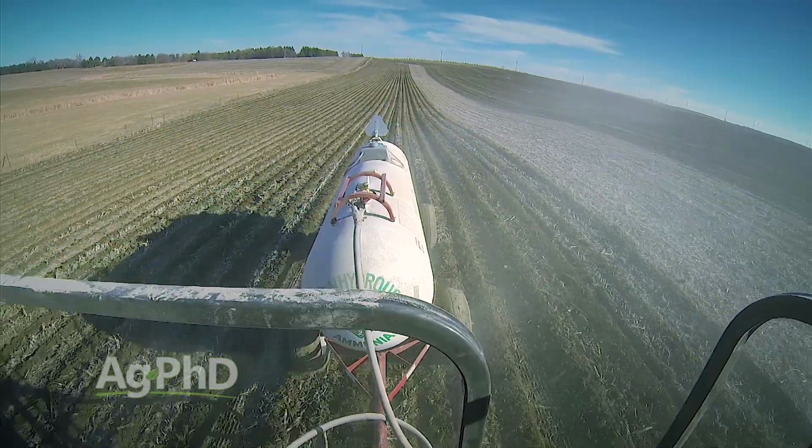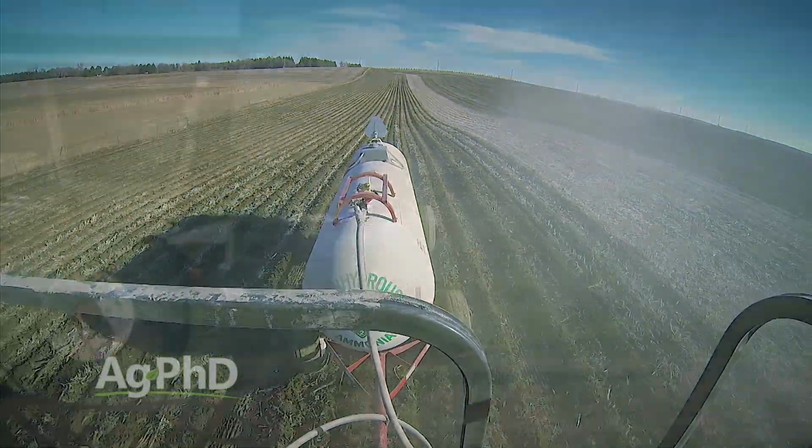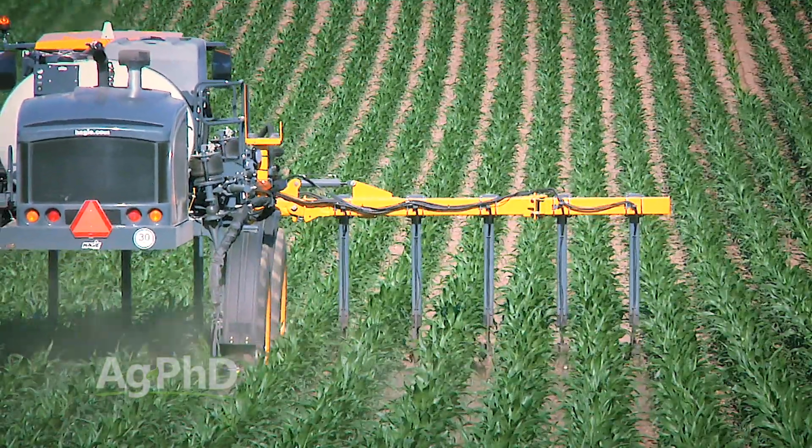Well, it doesn't really matter how you're putting the nitrogen out there, if it's anhydrous, if it's a dry urea, if it's a liquid 28%. Either way, you've got nitrogen and it's at risk. So there are stabilizers for any form of nitrogen that you may put out there.